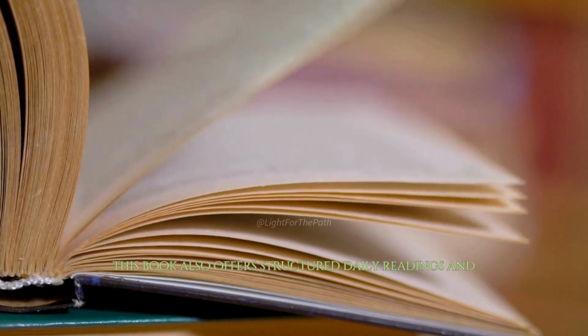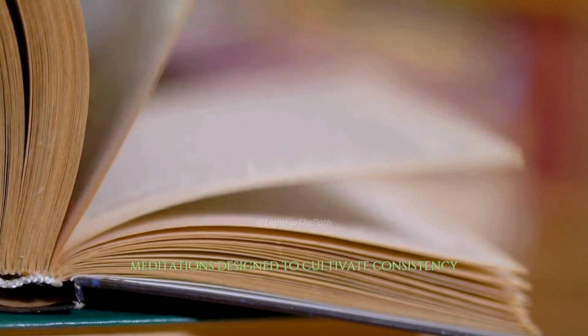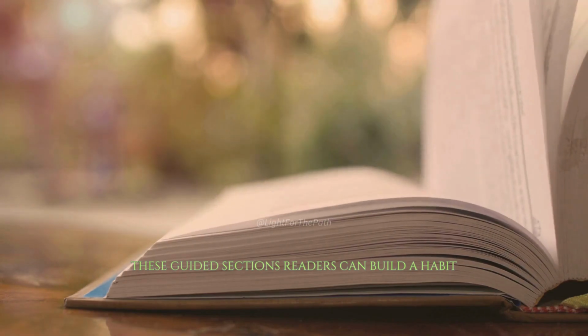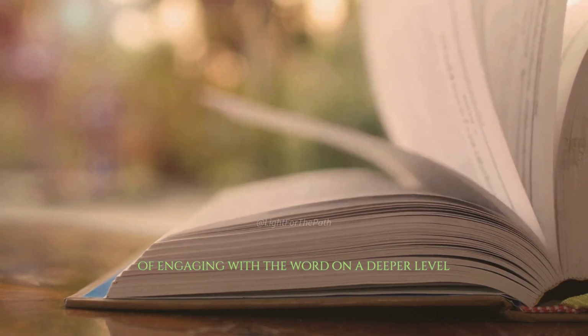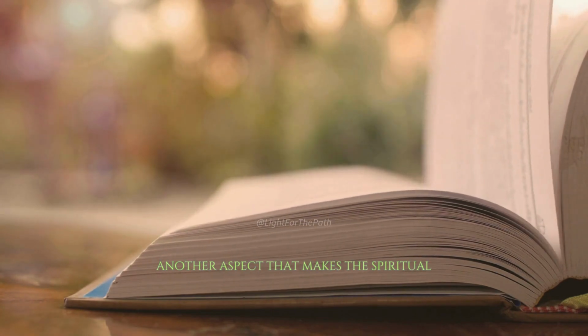Beyond its organization, this book also offers structured daily readings and meditations designed to cultivate consistency in Bible study. By following these guided sections, readers can build a habit of engaging with the Word on a deeper level, strengthening their faith day by day.